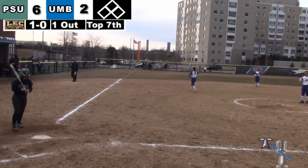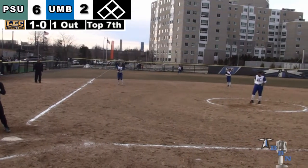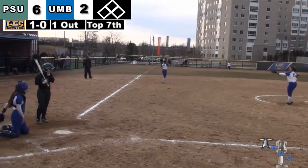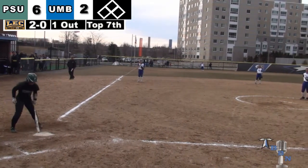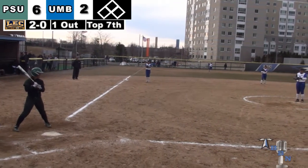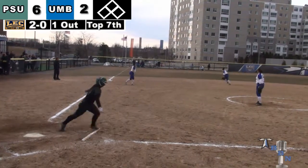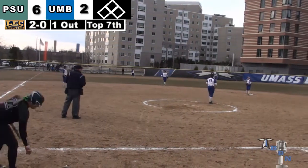Jayla Blackman trying to get through a scoreless inning here and get the Beacons offense back out onto the field to see if they can make up this deficit. It is 6-2 right now in favor of the Panthers, as Blackman's 1-0 pitch is low. Blackman winds. The 2-0 to Deo. Line, base hit into left field. That one gets right past the shortstop, Pena.